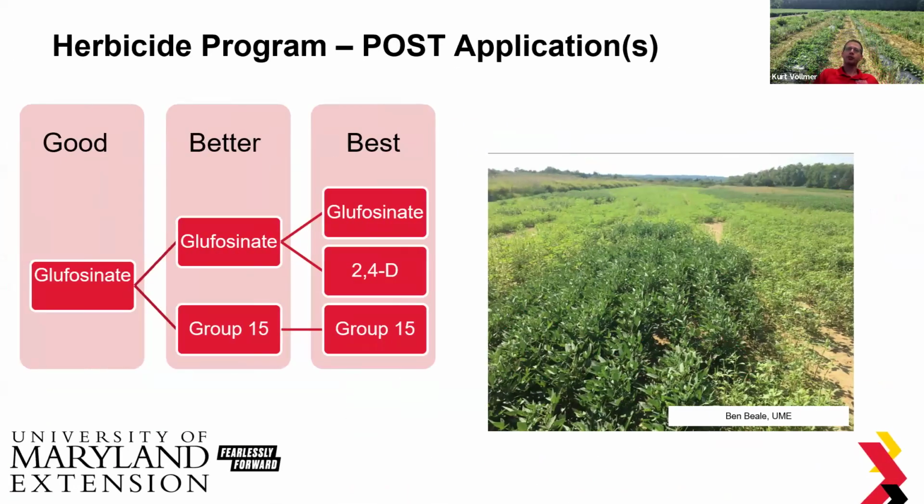So as far as post-emergence herbicide applications, glufosinate, Liberty, it's a great herbicide, really effective when those weeds are small. Even better, especially when you're in full season soybeans, is to add a residual herbicide at the time of your post-emergence application to get a few more weeks of residual control before those beans start to canopy. However, your best treatments are going to be those tank mixes of those 2 effective post-emergence herbicides, glufosinate and 2,4-D, and depending on where you are in the season, adding that group 15 herbicide for that extra residual control.